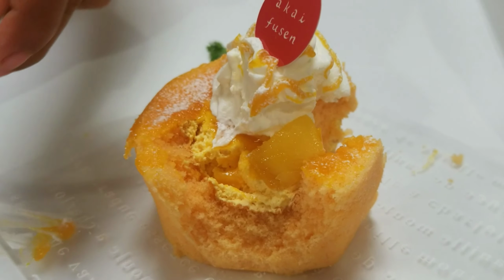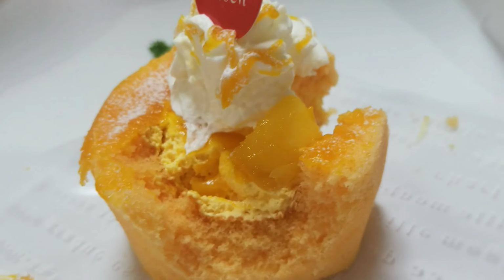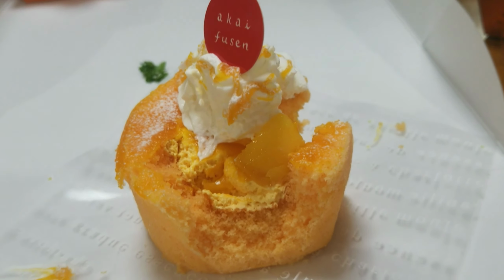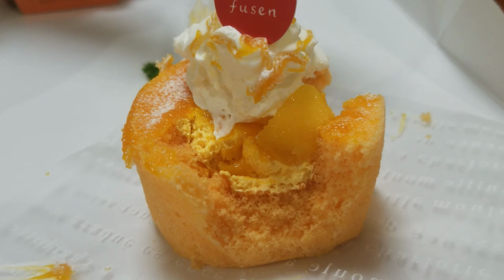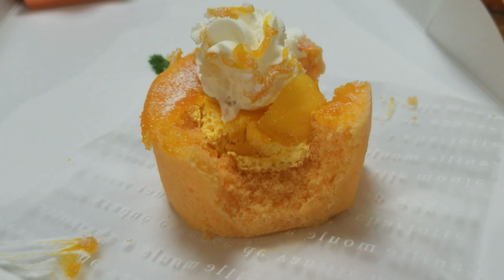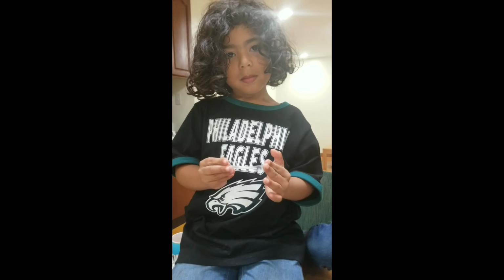Let me eat that. There is the inside of the cake. It has like a mango cream inside with actual mangoes also, and like a mango glaze on top of the whipped cream. This is so good. I think it's my favorite one out of the ones we chose today. This is really good.